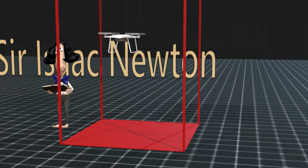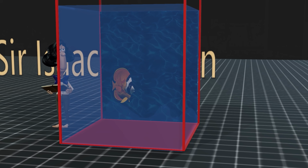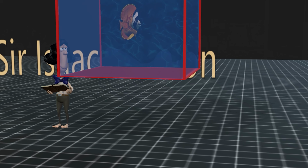However, if the elevator was filled with water, and instead of a drone there was a neutrally buoyant fish, said fish would indeed rise and fall in concert with the elevator because water is 830 times more dense than air, which is why your goldfish doesn't slam to the bottom of his bowl when you carry him upstairs. And that's a good thing.